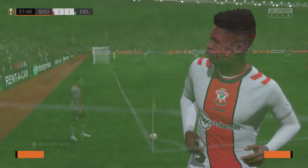Well, he caught the eye at times in this particular match, didn't he, Stuart? Well, he didn't have his best game, but he still played a part in the team's victory. He certainly made a contribution.